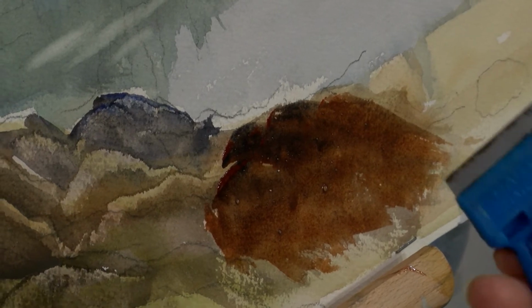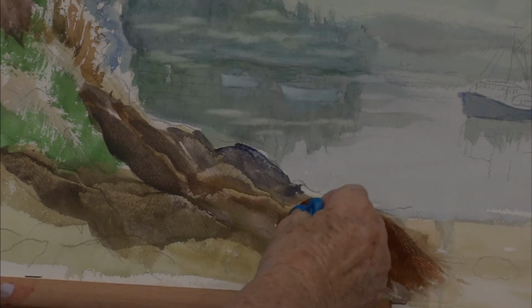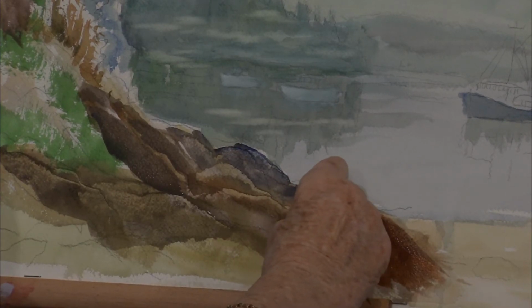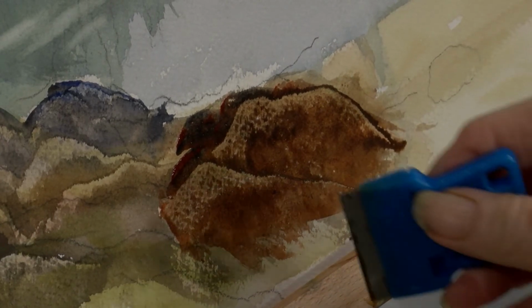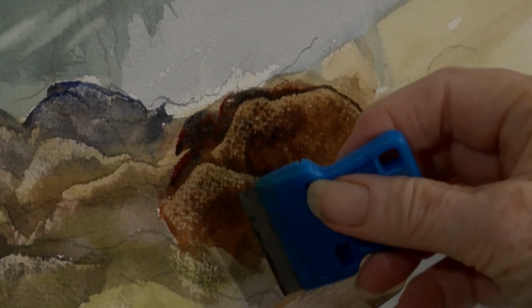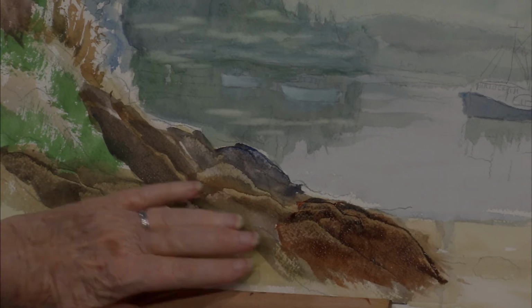Now, I'm using this kind of razor blade. I'm going to use it quickly, because if I don't, this is going to dry up. And I'm pressing very hard on that. Oops. And let's see. I want to wash it all off. Okay, I think I'll make a matching rock right next to it.